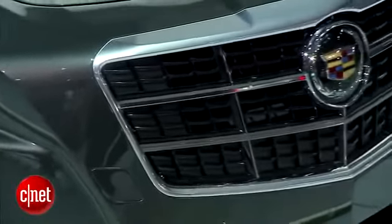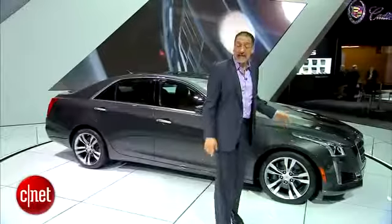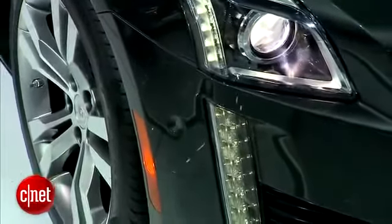Start with the face, a more pronounced sort of a large grill nose. It comes out more and is less flush with the car. Easy to spot a 2014, as is this interesting LED detail on the corner, running up the front and along the strakes at the top of the fender. Again, easy spotter's trick there.